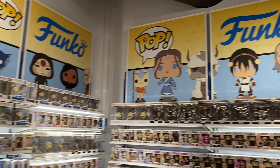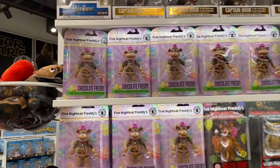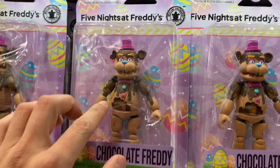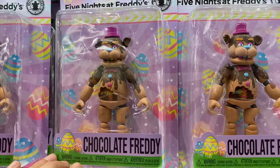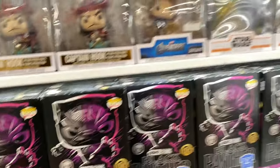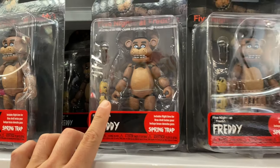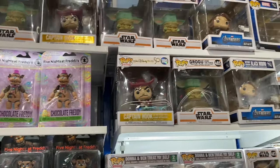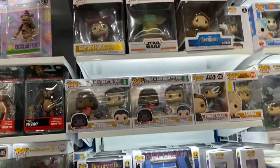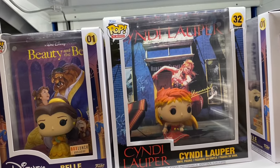Yeah, Funko Pops. Look at that. Look at all these Funko Pops here. Super popular at one point. I think they still are. Look at that Chocolate Freddy. Oh, from, what is it, Five Nights at Freddy's? They just came out with a movie. That game is spooky and scary. But there's Freddy right there. Very good game. If you've played it, if you haven't, definitely take a look.